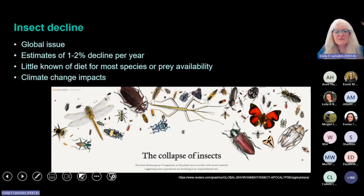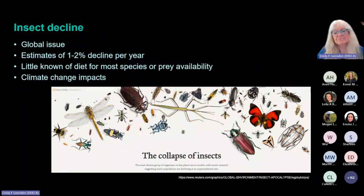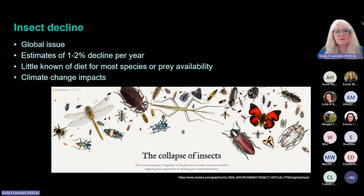But most of us will be aware that there's been a massive decline in insect numbers over recent years, and a real concern globally that insect numbers are really going down, and there's some estimates of a 1 to 2% decline per year. So all of these bats are totally dependent on insect availability, and that is often a really key knowledge gap of what we don't fully understand for a lot of these species.